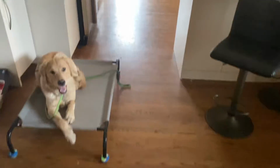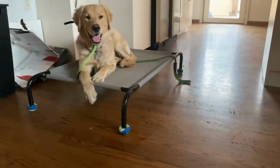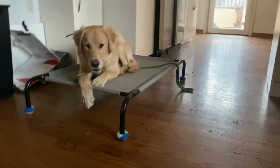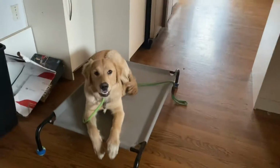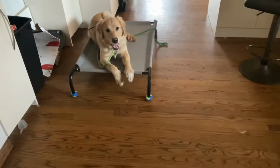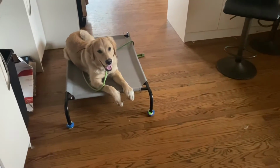So what we're gonna do here to start with is bend down over here and make some noise. Who's a good boy? Who's a good boy? Oh my goodness! Good. Good boy. You can say good and give your dog some affection, give them a reward if you want. I do actually have my treat pouch on me here. And just keep presenting them with these different triggers.